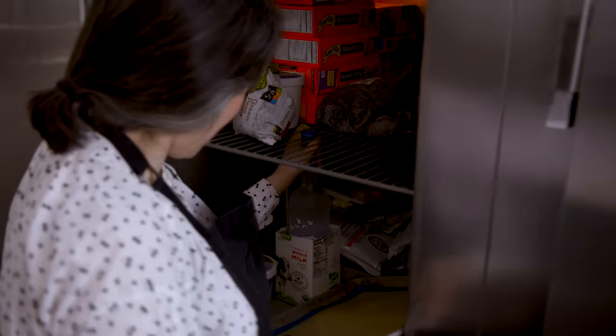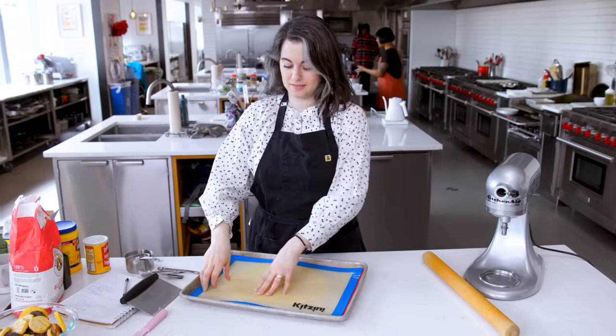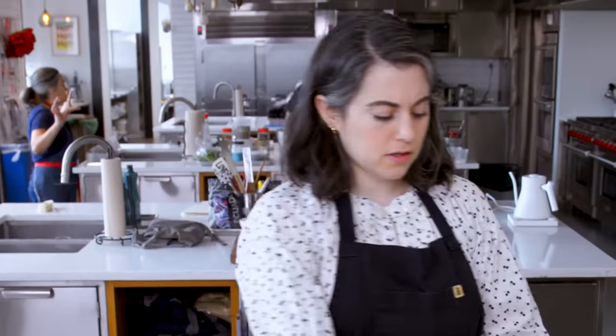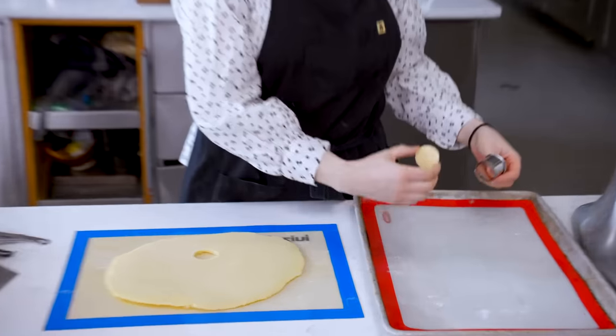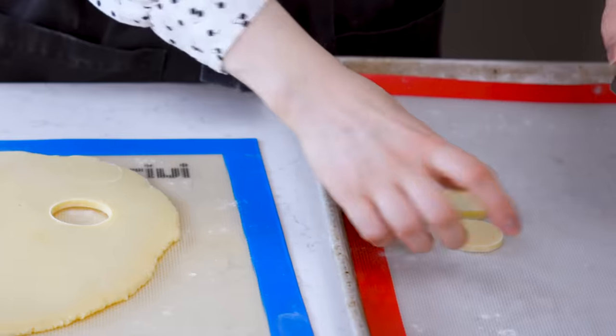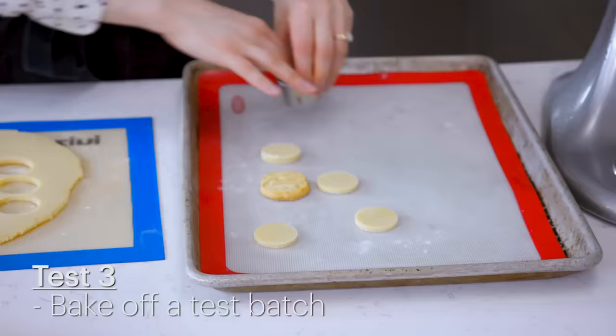Who's responsible for this? This has been freezing for a little while. It's maybe a little thick, but actually the Girl Scout cookies are a little thick. This is just a test for texture and flavor, so I'm not concerned about cutting cookies that are the same size or thickness.